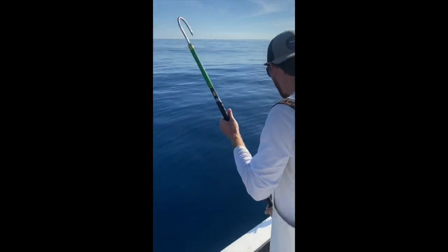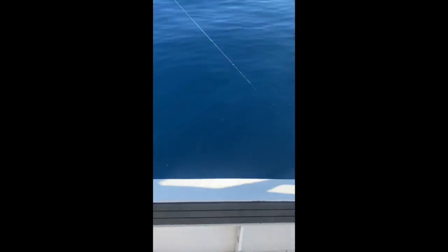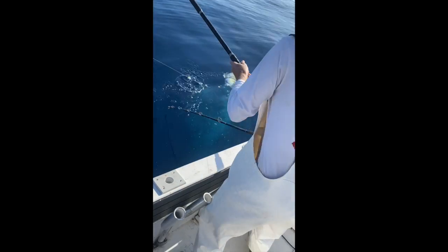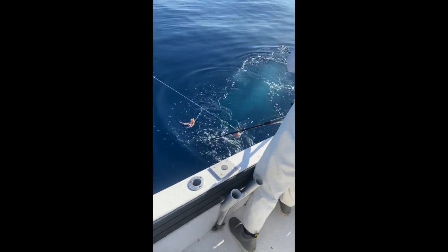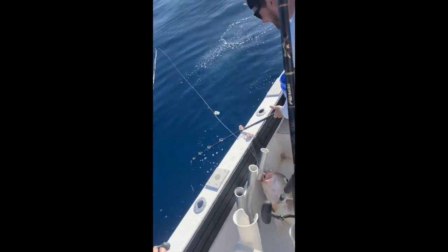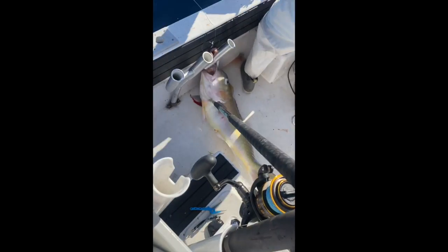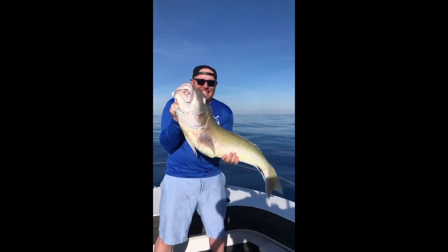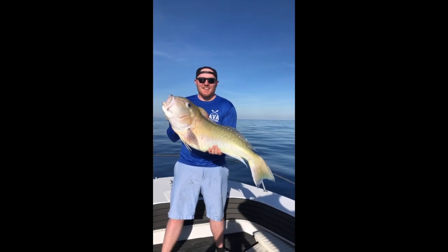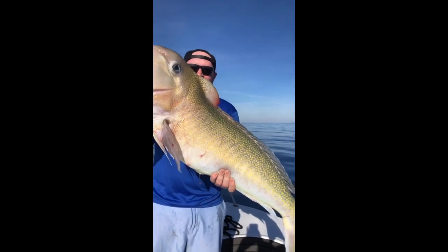Oh my God, let's go! Oh, that's it! Oh my God! Hold on. No way! Oh my God! Holy crap! Look at the size! Oh my God! Called it, baby! Look at that freaking beast! That is a 40-pound golden tile, hand cranked from 900 feet of water. Woo! Let's go! Oh my God!